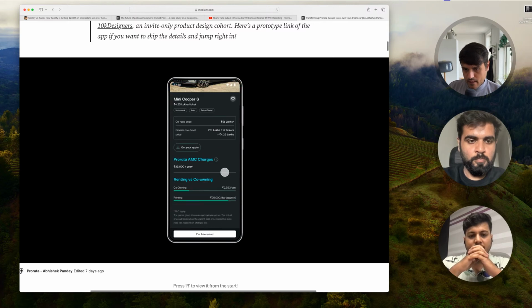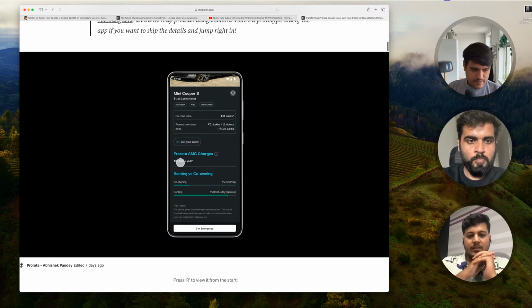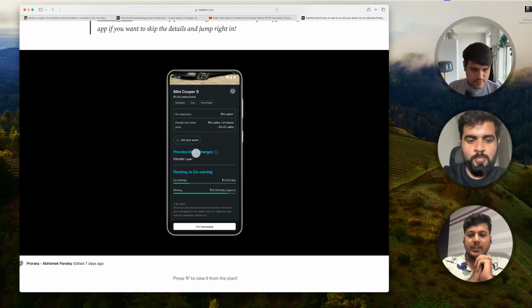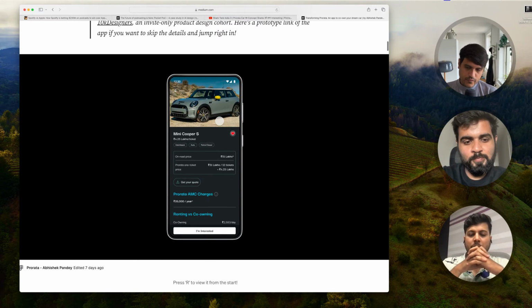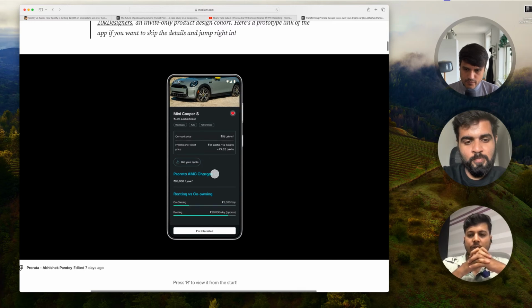Okay. What are AMC charges? What's AMC, guys? So AMC is service based, like they are providing these services to the car. Your annual maintenance contract. So you pay a certain amount depending upon how much you have owned the ticket.